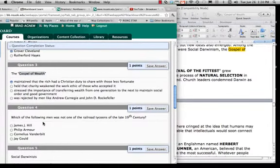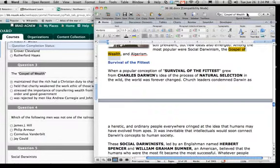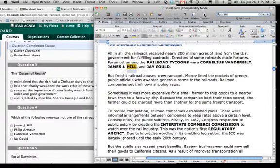Okay, down here, and then the fourth question. Which of the following men was not one of the railroad tycoons of the late 19th century? If you go through here, in fact, let's look up one of the names, just Hill. We'll type Hill in here. And see, okay, right here we get Vanderbilt, Hill, and Gould, and they all have to do with the railroad. Now, over here, Philip Armour is not mentioned in this chapter.